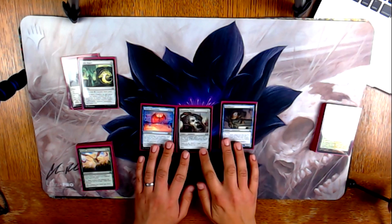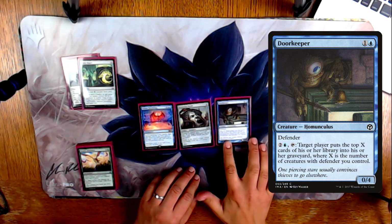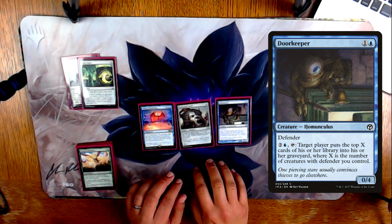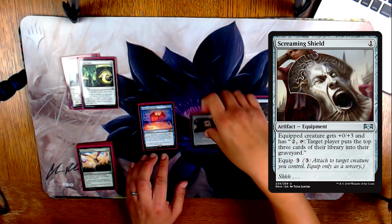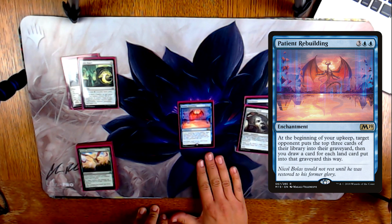Okay. So we got Doorkeeper, who is a defender. But, you know, you tap him, pay 3. He makes you mill according to how many defenders I have on the battlefield. Then we have Screaming Shield, which is an equipment that gives +0/+3. And I can pay 2 and tap it, and you have to mill 3 cards. And then the bomb is Patient Rebuilding, 5 mana. At the beginning of my upkeep, target opponent puts the top 3 cards of their library into their graveyard. Then I draw a card for each land card put into the graveyard this way.